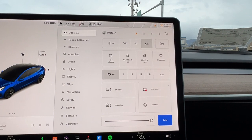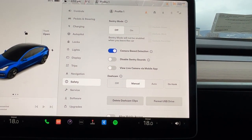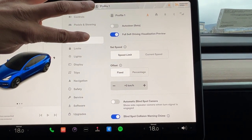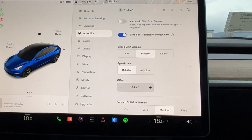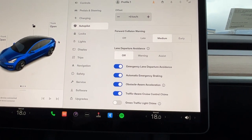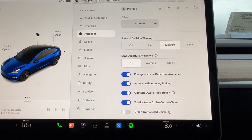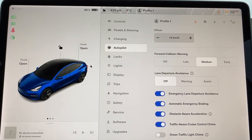If we go down to our safety, we've got a whole bunch of different safety features like your auto sentry mode. And if we go to the autopilot, this is where you're going to find a whole bunch more of your safety features as well. Like if we scroll down here, we've got our automatic blind spot camera, our speed limit, then we're going to find our forward collision warning, our emergency lane departure avoidance, our automatic emergency braking, obstacle aware acceleration, traffic aware cruise control chime, and your green light chime. You can go through all of this and find pretty much every way you want to customize it.